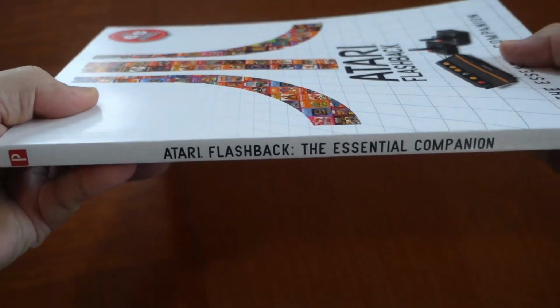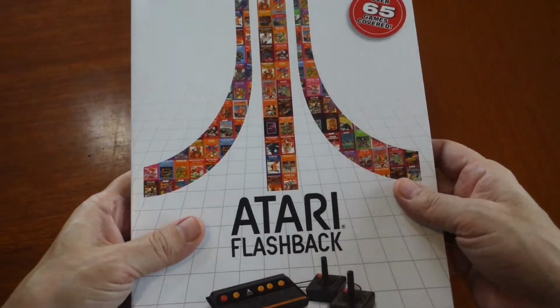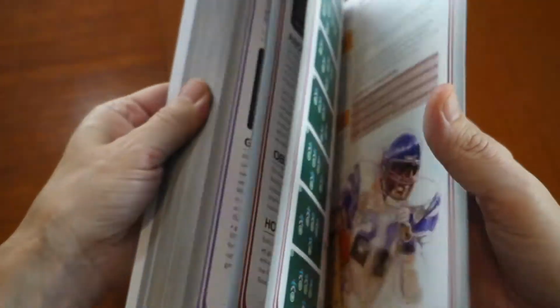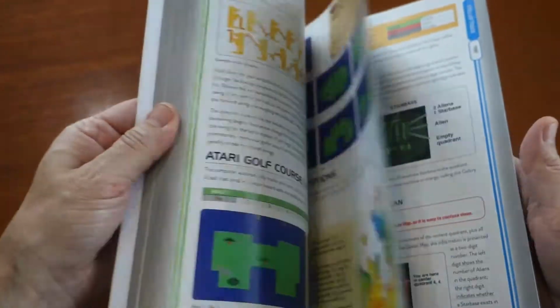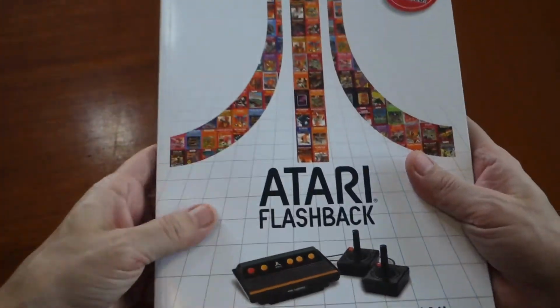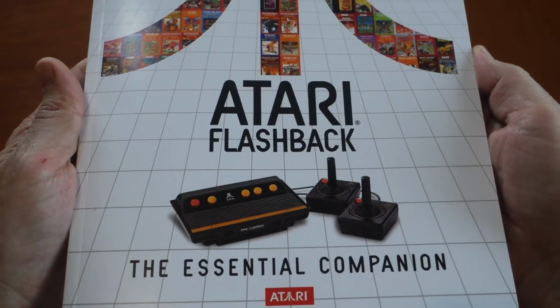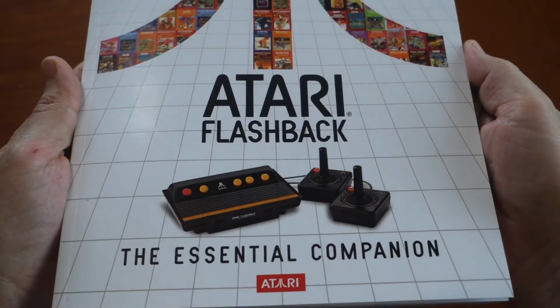And I think even if you don't have a Flashback, this is a very useful book. I highly recommend it. I think it's so cool. There's so much to read about in this book, so go check it out. The Atari Flashback: The Essential Companion is available on Amazon currently for only about $13.